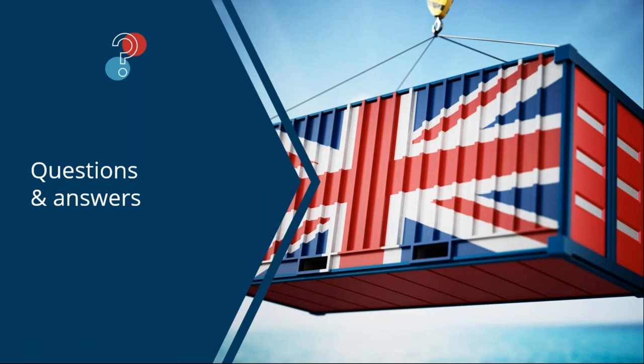But if the proverbial lorry is turning up at your premises, or the courier or fast parcel operator is turning up at your premises, you need to be very, very clear. And it is more likely to be DAP, delivered at place, unless you have negotiated DDP, delivered duty paid. So a key requirement. Frank, would you like to add to that?